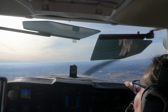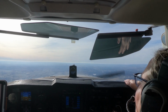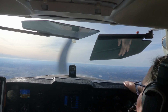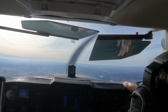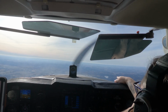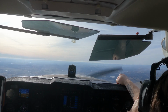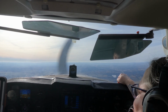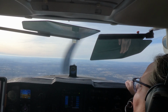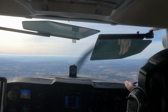Harrisonville traffic, Skyline 58843 is 8 to the north. Will be a low approach straight in on runway 17, Harrisonville. The nice thing about this airport is the only people that use it are doing practice approaches and crop dusting. So if it's not crop dusting season, you can pretty much guarantee you got it to yourself. Harrisonville traffic, Skyline 58843, 5 miles straight in, runway 17 will be low approach only, Harrisonville.